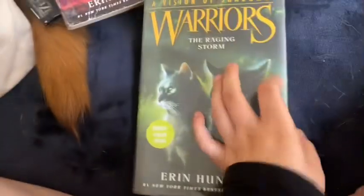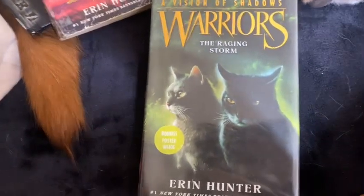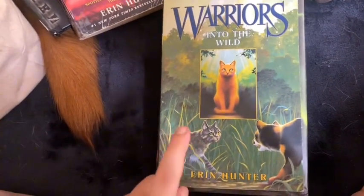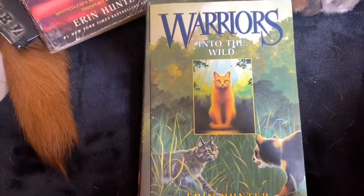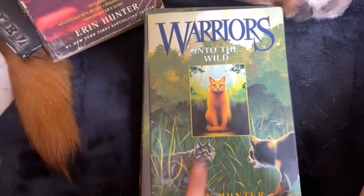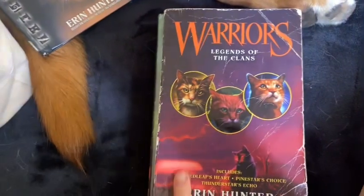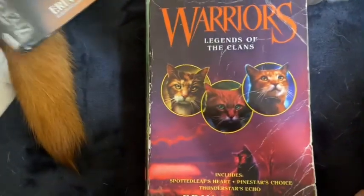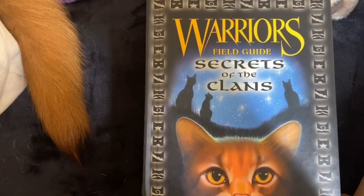And this is the 6th book for A Vision of Shadows. And as you already know, this is the first one of the Warriors, Into the Wild. So technically, the only books that I will read eventually are Warriors Into the Wild, Warriors Legends of the Clans, the 3-in-1 book, definitely gonna read that, and the Warriors Field Guide, Secrets of the Clans.